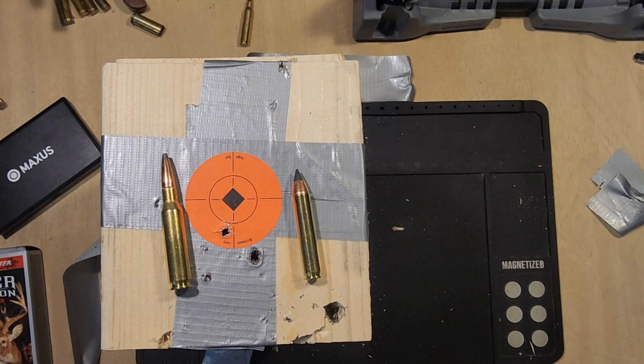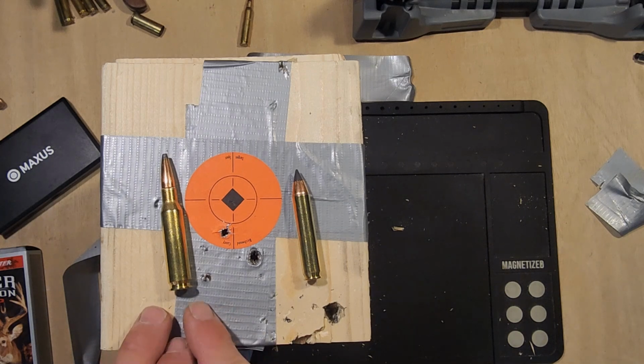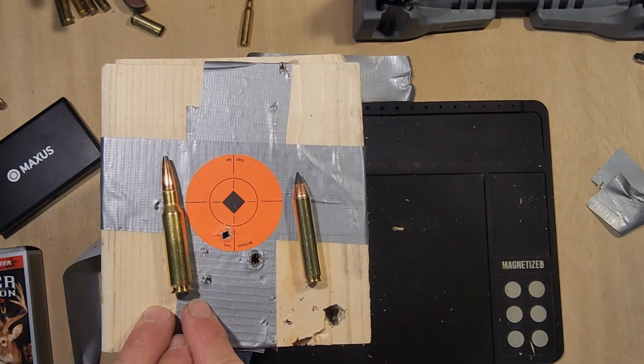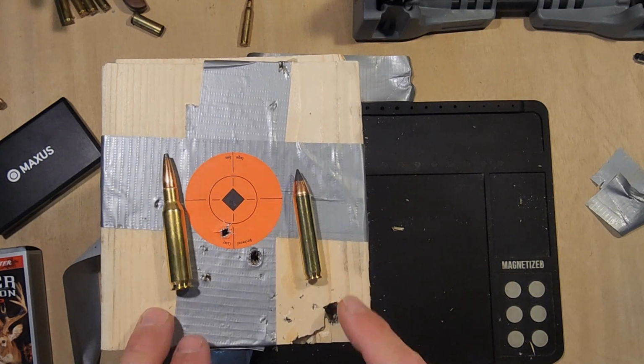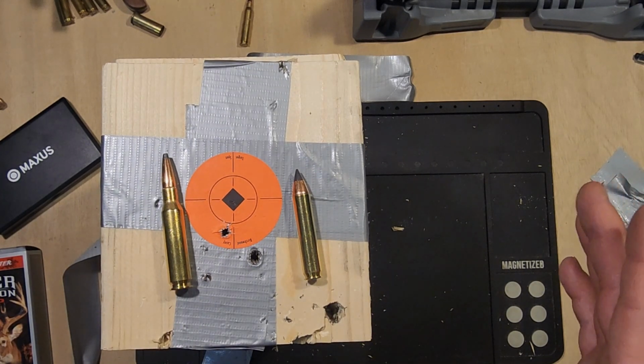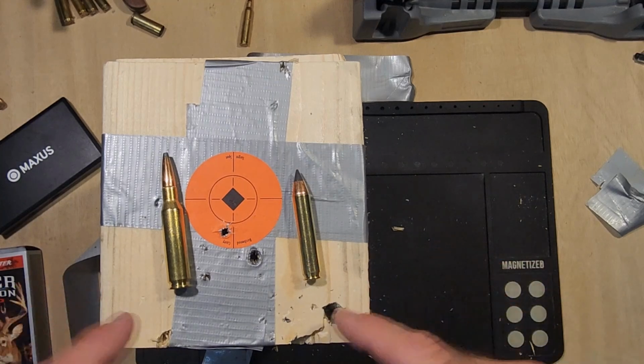Yeah, we're at about 100 yards. We've got whitetail, Horn of the American whitetail right here, and we got Deer Season XP. Yeah, they're different bullets, different guns, different everything, but we're going to still compare them.